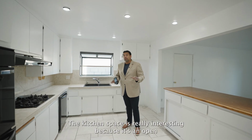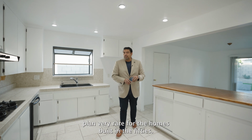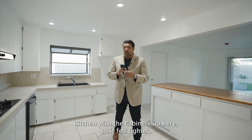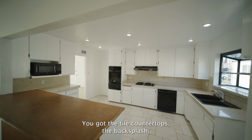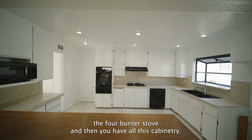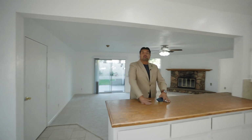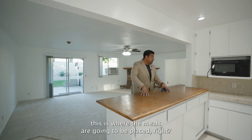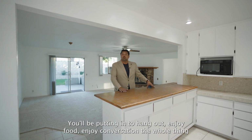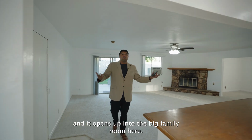The kitchen space is really interesting because it's an open plan. Very rare for the homes built in the 50s here in Anaheim. You had more of a condensed kitchen with the cabinets up here so it felt tighter. You don't get that with this space. You got the tile countertops, the backsplash, the 4-burner stove, and then you have all this cabinetry, but you have this really cool breakfast bar area. This is where the meals are gonna be placed, right? You've got some bar stools down here you'll be putting in to hang out, enjoy food, enjoy conversation, the whole thing. And then opens up into the big family room here.